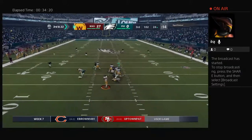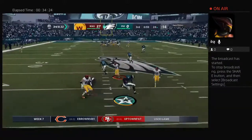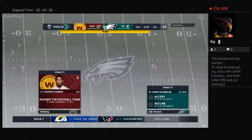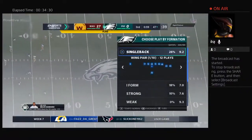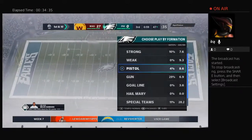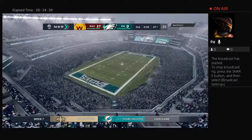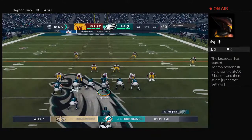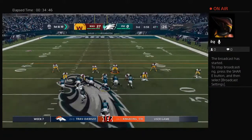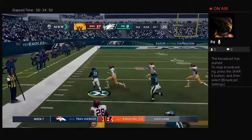Now it's the backup Tannehill. And he'll take a shot here for Hooper downfield. Into a double team, and it's intercepted. Picked by Jeff Okudah. And they have possession at the 38-yard line. So now factoring in the face mask, here's 1st and 10. They'll run with Sanders. And some room to maneuver.